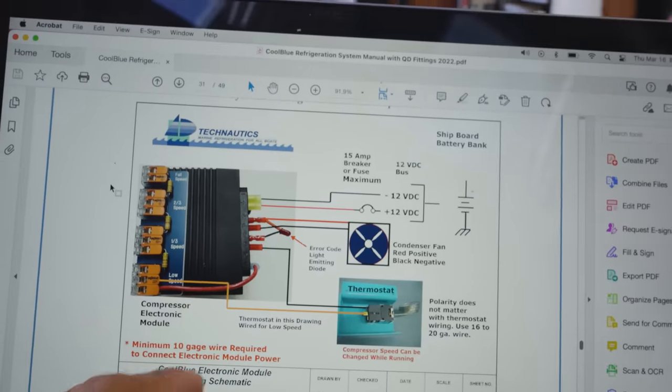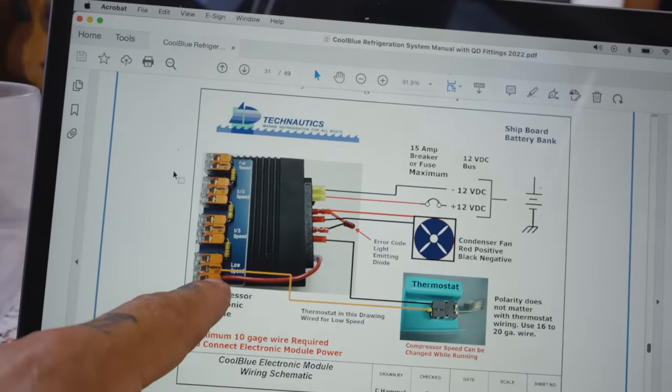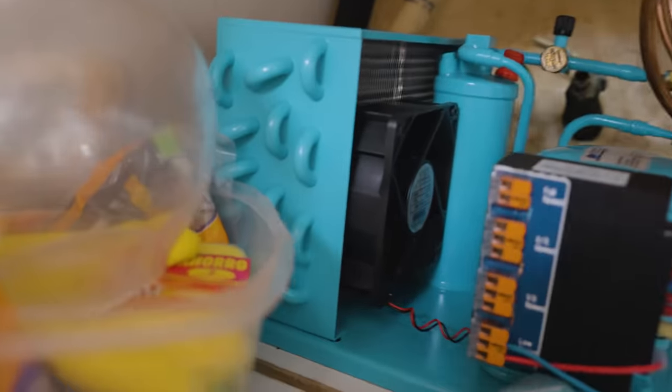I know what I did wrong now. I have the thermostat connected to here, and it should be connected to here. It's working.